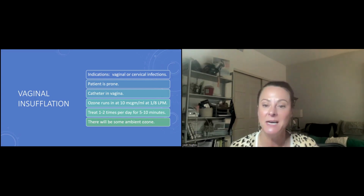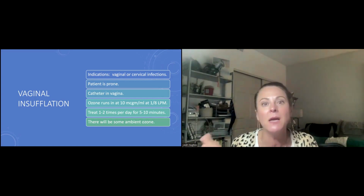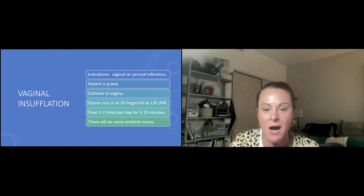And when this says there might be some ambient ozone, there's going to be ozone gas. It's going to spread in the area. You're going to smell it slightly. Don't stress about it in your lungs. But I do encourage, when we do these, we like to use fans or open a window or just a well ventilated area to protect you.